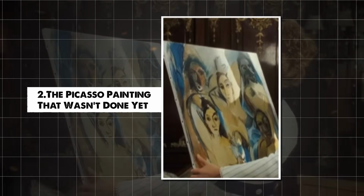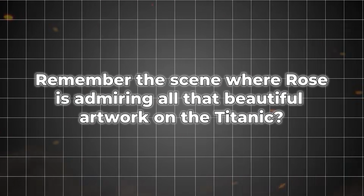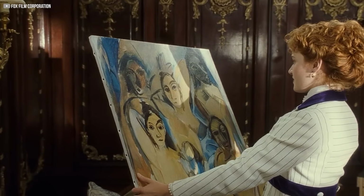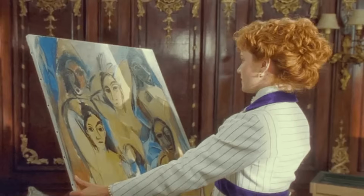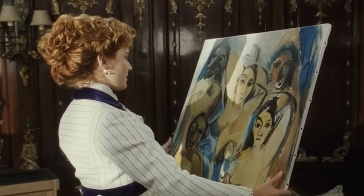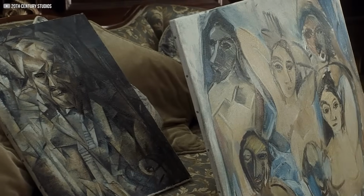2. The Picasso painting that wasn't done yet. Remember the scene where Rose is admiring all that beautiful artwork on the Titanic? There's this moment where she points out some of the pieces she's brought on board, including a Picasso painting. It's meant to show how cultured and rebellious she is, choosing modern art over stuffy tradition. But the problem with this storyline is that the Picasso painting featured in the movie wasn't even finished yet in 1912. The specific painting shown wasn't publicly displayed until 1916, 4 years after the Titanic sank.